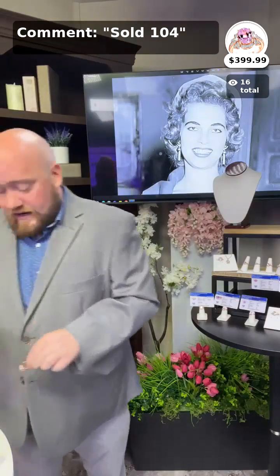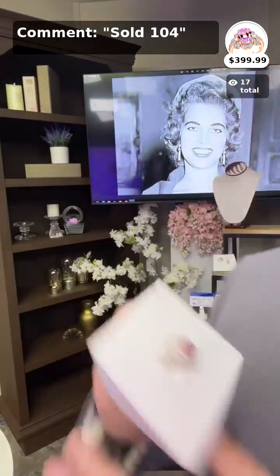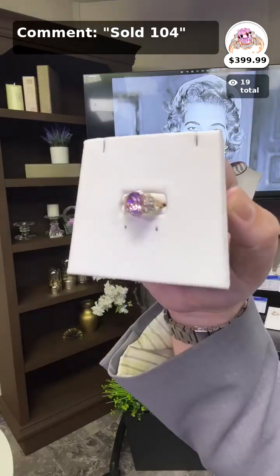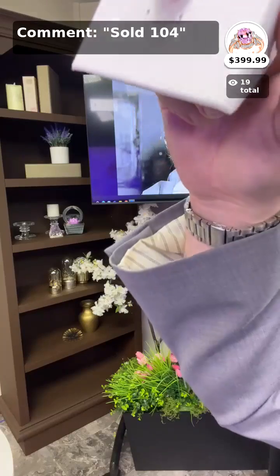Love knot ring, not in love me not, just a knot. It's got kind of a knot design to it. Wow. The sheer amount of moissanites that they've placed in this ring is absolutely breathtaking. And that number happens to be 56 moissanites weighing a total gem weight of 48 points.